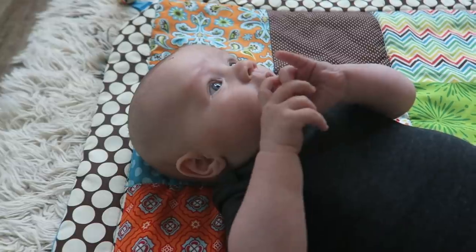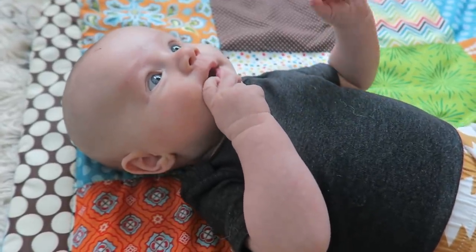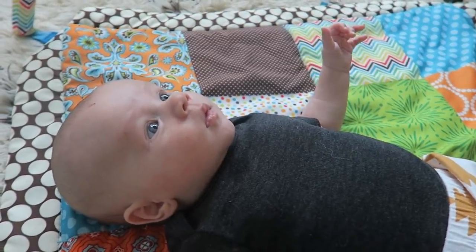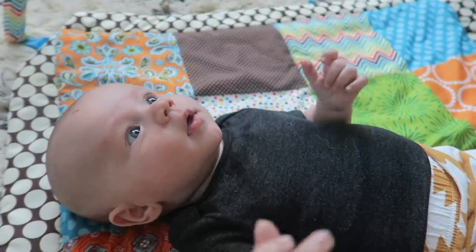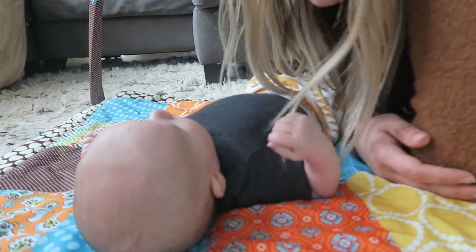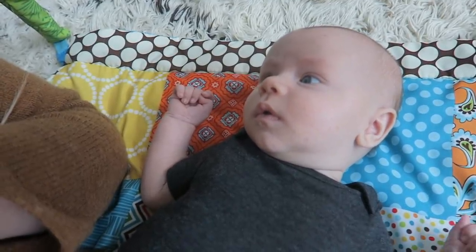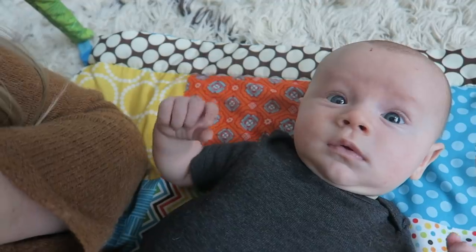Say, I do not like the tummy time, mommy. No. He doesn't like the tummy time. It makes you a strong boy, though. Ooh, that mirror is pretty awesome, huh? You see yourself? Say hello. Happy boy. And that happy boy.